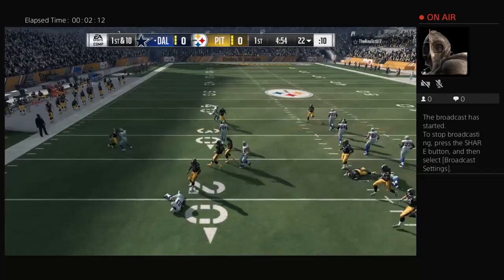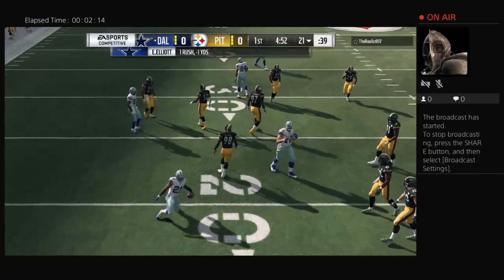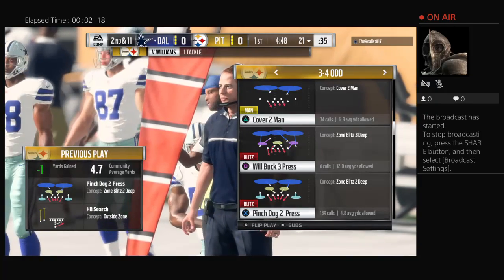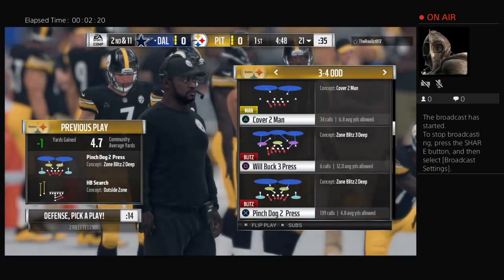Here's the first carry for Ezekiel Elliott. And he is hit pretty hard from the side as he's knocked down. It's a loss of a yard there, and now second down.